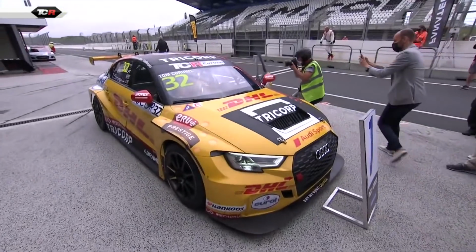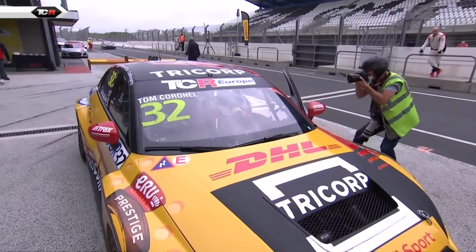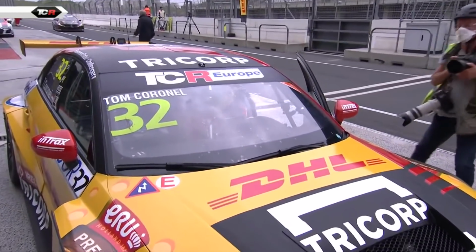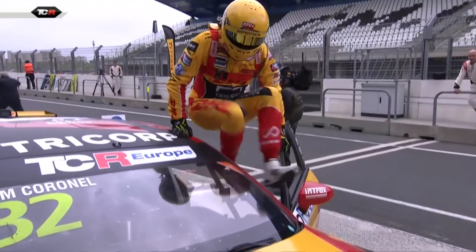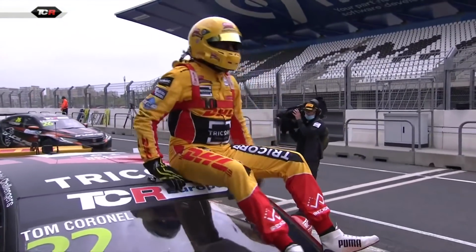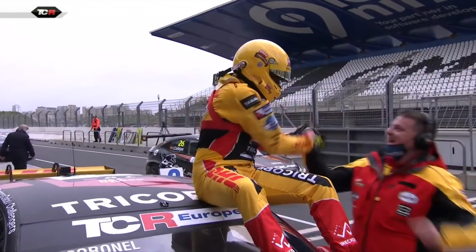A Dutch victory. Shame there is no fans able to come here to Zandvoort today. We did have some fans at Paul Ricard last time out, but different regulations for different countries. Coronel has got himself on the top step of the podium. Hoppa!